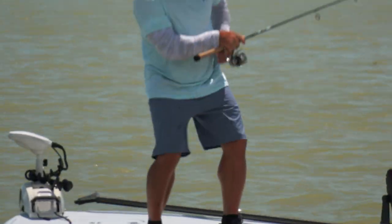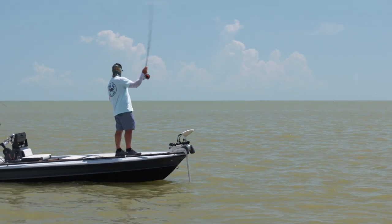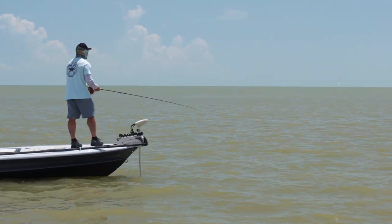One of the things about the fly is that you can keep it in the strike zone longer than when you gotta keep this weighted lure right on the surface. And if you reel it too slow, it's gonna get down too deep and you're not gonna be able to see where it is. With the fly, you can keep it in that strike zone longer. Like I can just stop stripping it and it's just gonna sit right in front of his face. That's a good shot right there.